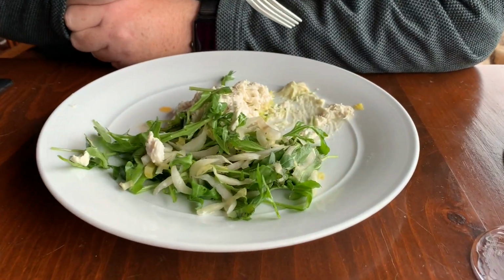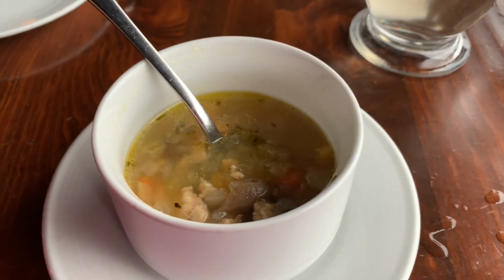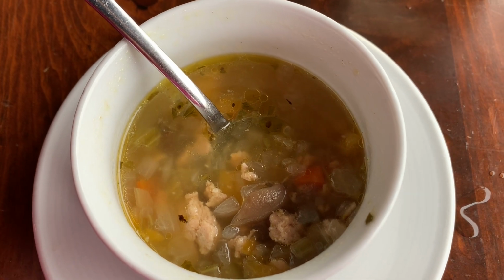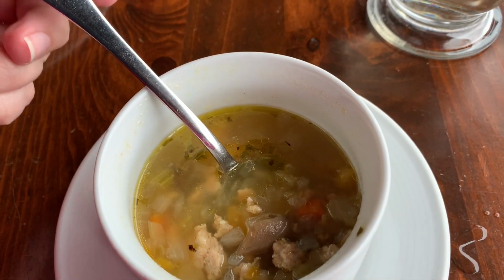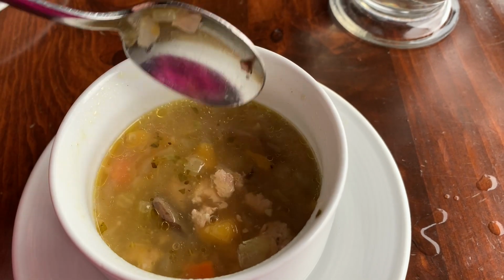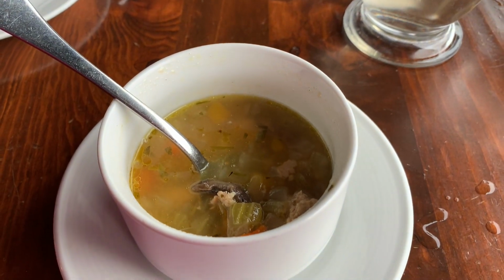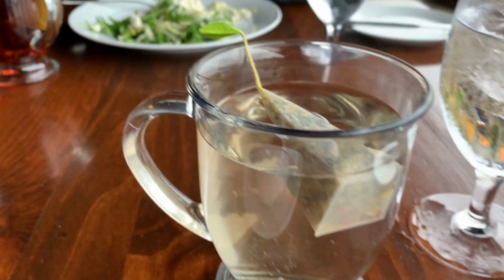Let's take a look. And I have a wonderful soup of the day, which is a chicken noodle. I've had a little bit of it already, so sorry, but it's wonderful. It's got a lot of vegetables, mushrooms, onions, celery, just a lot of different vegetables that you usually don't have with chicken noodle soup. So it is a perfect soup for this chilly day. Even our tea is really cool. Andrew's got some English breakfast, and I got some chamomile.